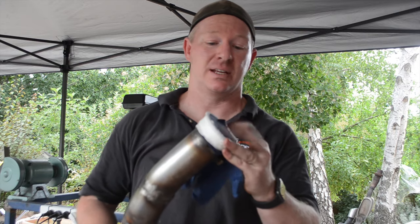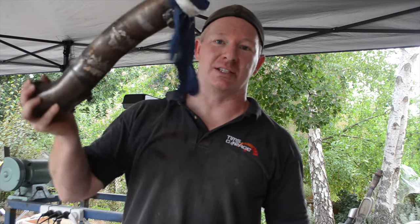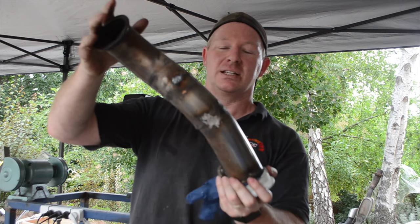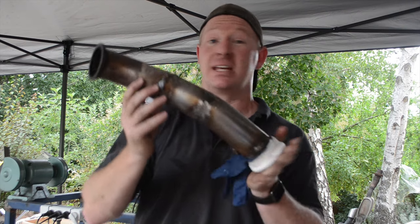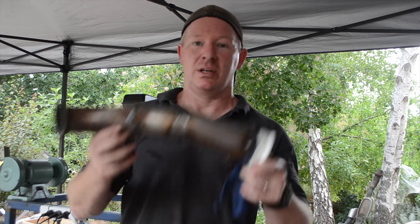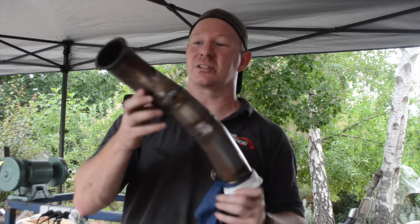There's a better way to do this, but all I've done is very high tech, put a glove on, taped up that end, and I actually filled this thing with water to see if any of the welds were leaking. None are leaking. Oh, there was one that's leaking, so I've just patched that a little bit more, ground the welds back, and that actually looks pretty good.